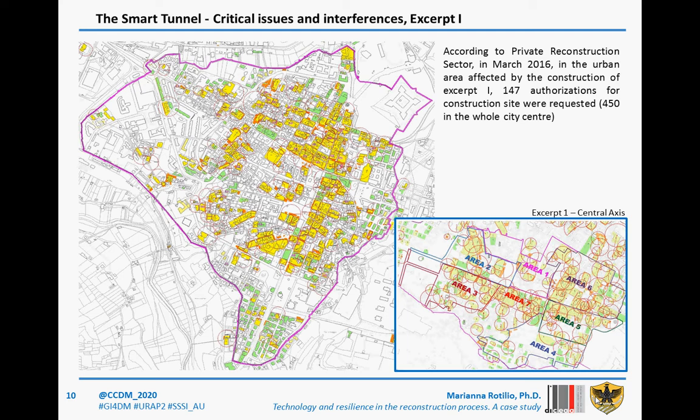In fact, according to data provided by the Reconstruction Coordination Offices, in March 2016, the urban area affected by the construction of Excerpt 1, 147 authorizations for construction sites were requested. This situation has continued over time, causing continuous and sudden changes in the scenario regarding the occupied public land, the available roads, the active construction site.